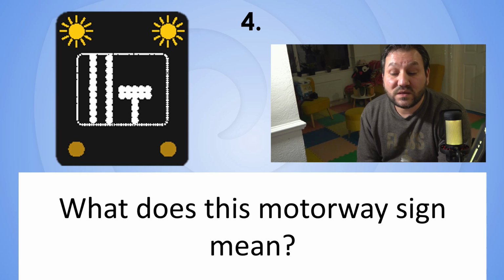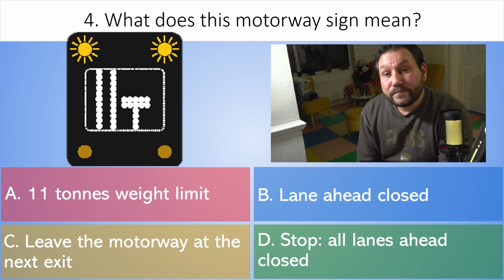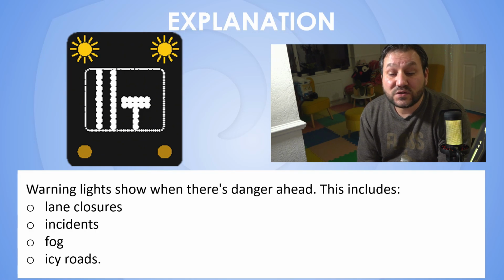4. What does this motorway sign mean? A. 11 tons weight limit. B. Lane ahead closed. C. Leave the motorway at the next exit. Or D. Stop. All lanes ahead closed. The correct answer is B. Lane ahead closed. Explanation. Warning lights show when there is danger ahead. This includes lane closures, incidents, fog, or icy roads.